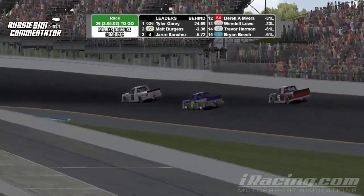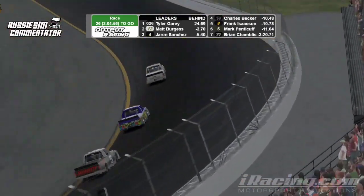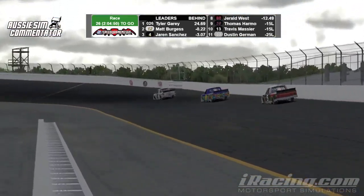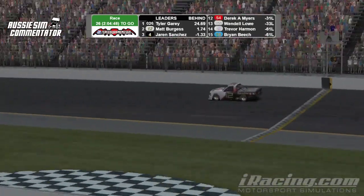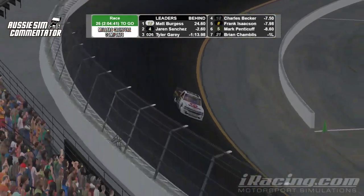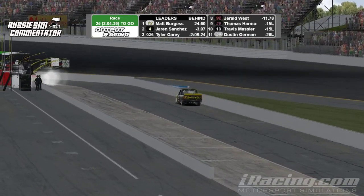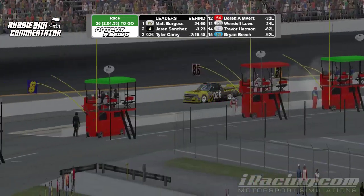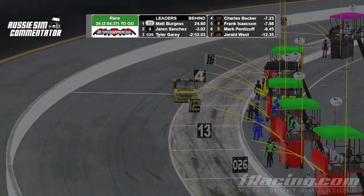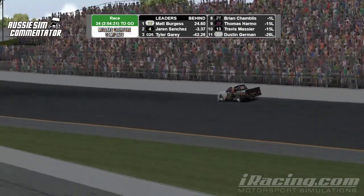As the 21 of Brian Chambliss has actually gone to the pits, these guys are now fighting for 4th. And that will promote Jaron Sanchez back up into the 3rd position. And Tyler is in the pits as well. This is what happens when you don't go for a pit stop when everyone else does. It puts you off strategy. This will probably be the last pit stop he'll need to make in the race.